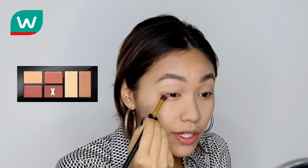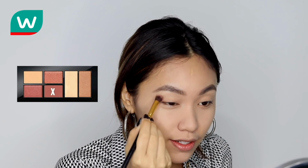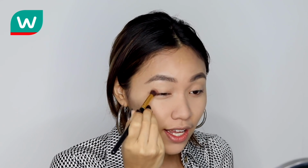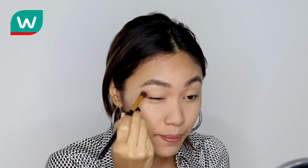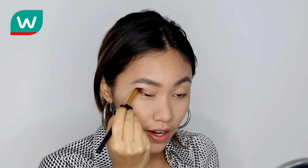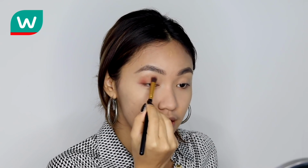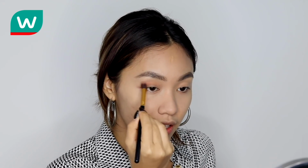I am using this Rimmel London Mini Power Palette, and then we're just going with the outer part. If you've watched my videos a million times, you know the drill. Always start from the outer corners, girl, because that's how you create depth. Build up that depth over there and just slowly bring it in. You want the look to be more dramatic. You can bring it higher up your crease, but I'm just blending it in like this.